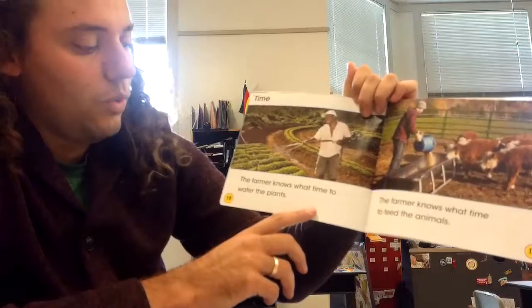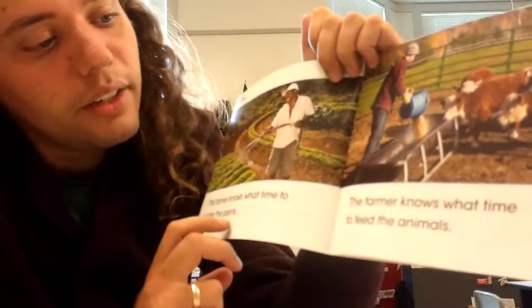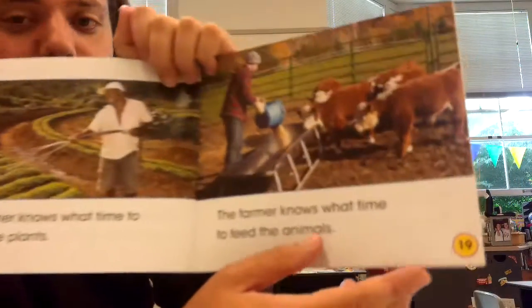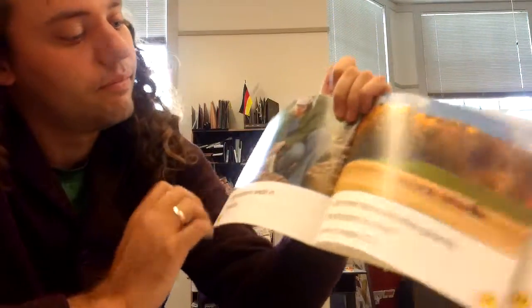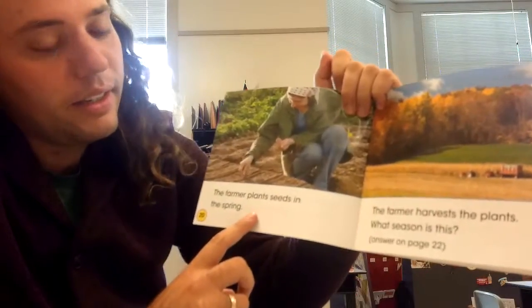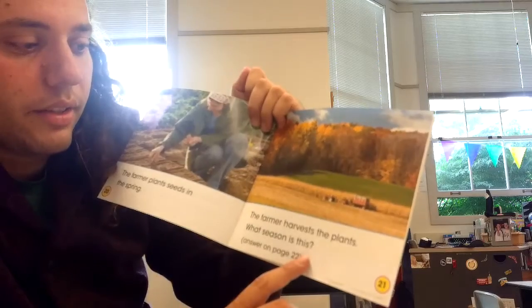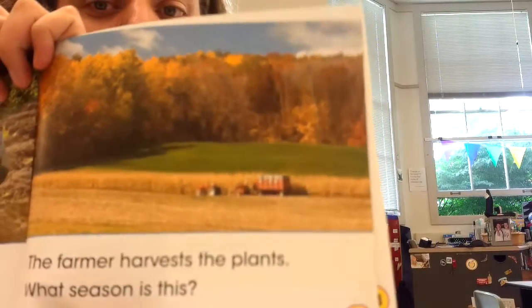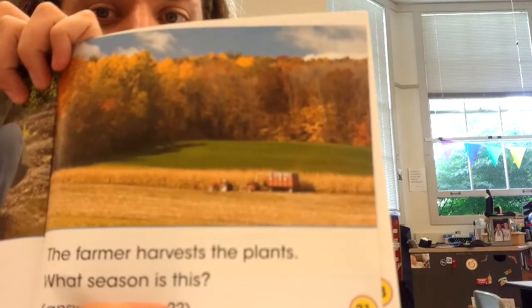The farmer knows what time to water the plants. I wonder what time of day it is. The farmer knows what time to feed the animals. The farmer plants seeds in the spring. The farmer harvests plants. What season is this? Look closely at the picture and you may find a hint to tell what season they are harvesting in. What do you think it is?